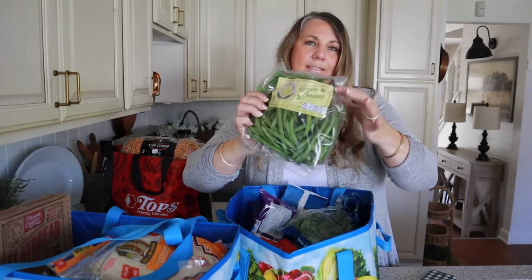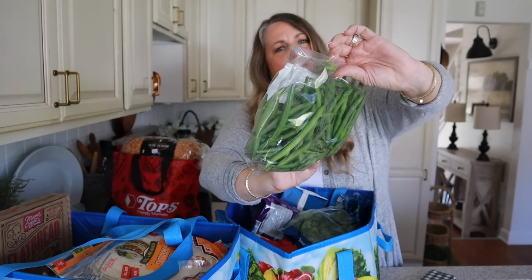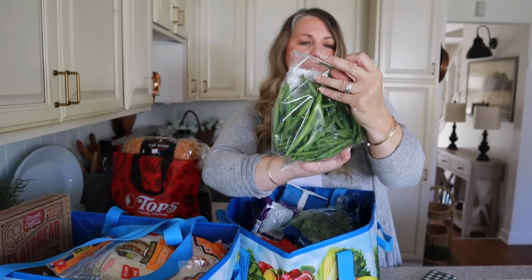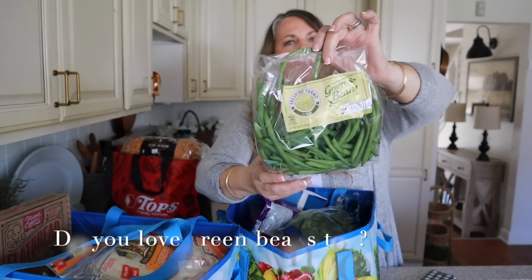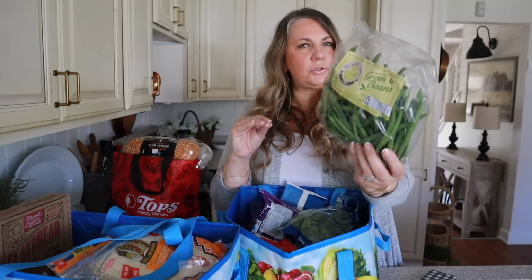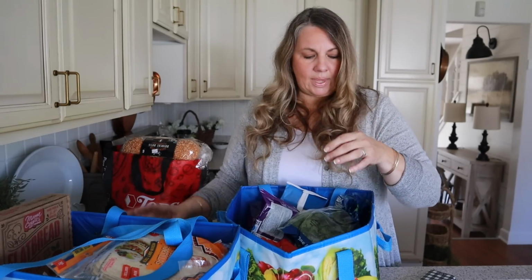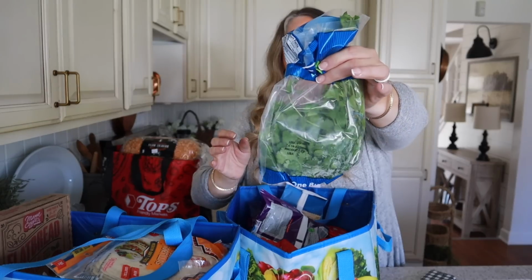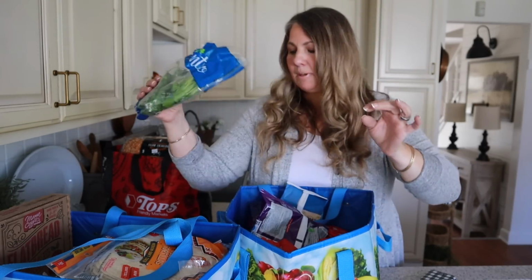They had these delicious looking green beans for $1.75, I think, for the bag. And this is a 16-ounce bag. Just wash them up, cut them down. I love green beans. So I figured for a sheet pan meal this week, this was one of the items I wasn't too sure what I'm going to do with, but I always love having green beans. And then cilantro, I got a bag of cilantro. That is going to be for chicken enchiladas, for a nice little topping of that.